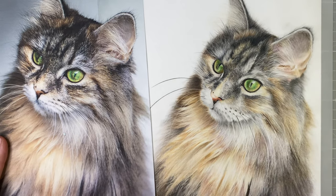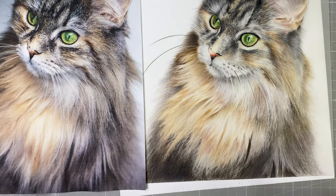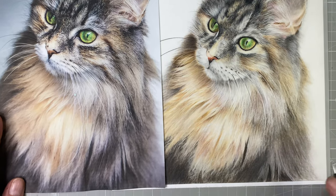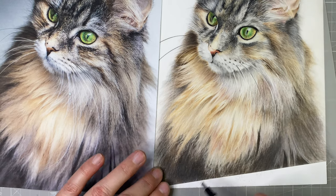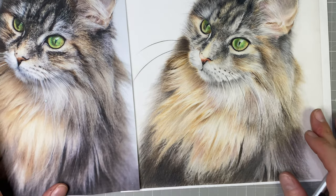All right, guys. All in all, I'm pretty happy with the way that this has turned out. This was a good compromise, sort of, a good fix for me screwing up and using that Caran d'Ache blender on that. If I hadn't used the blender, then I could just take my mono eraser and make more fluffy lines, but I'm not going to because it'll just mess it up. I'm not going to do that.